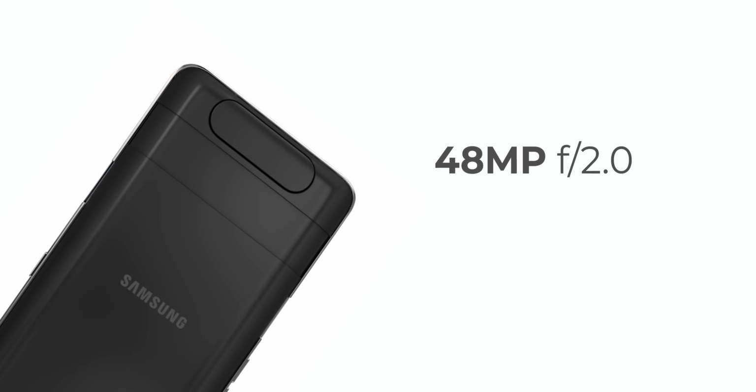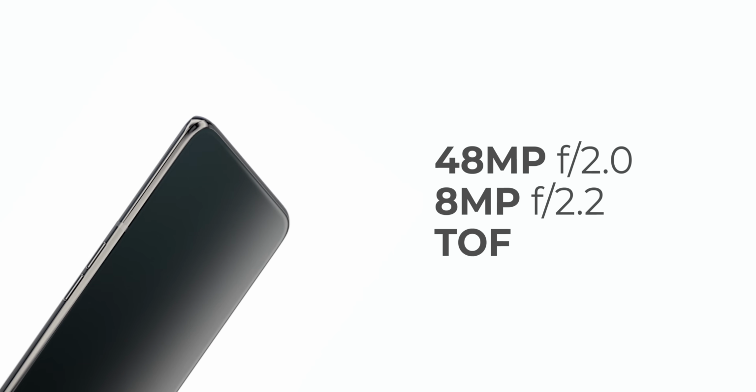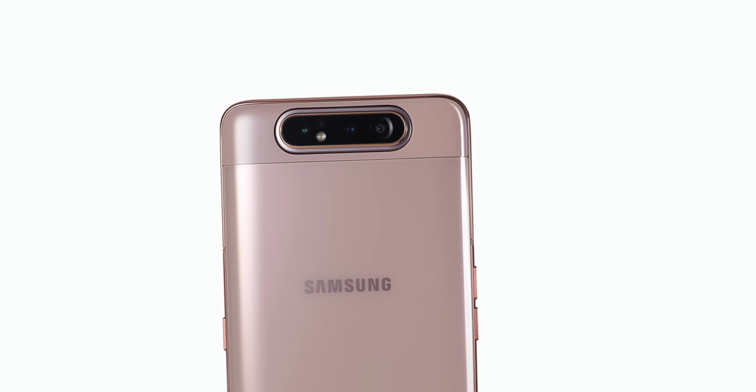The cameras are also the highlight of the Galaxy A80. There are 3 cameras: a 48 megapixel primary camera, an 8 megapixel ultra wide angle lens, and a time of flight sensor. Now, the specs seem good, but what makes it truly awesome is this.